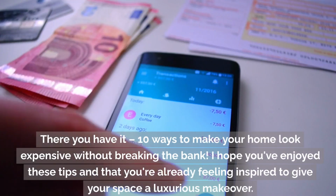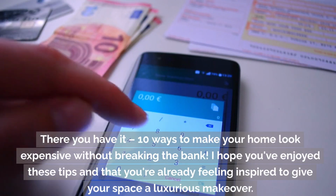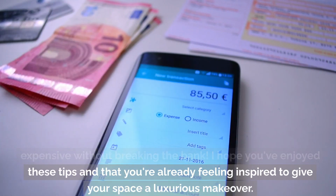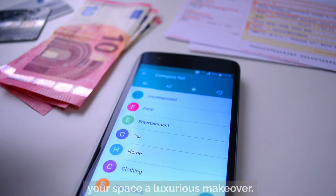There you have it, 10 ways to make your home look expensive without breaking the bank. I hope you've enjoyed these tips and that you're already feeling inspired to give your space a luxurious makeover.